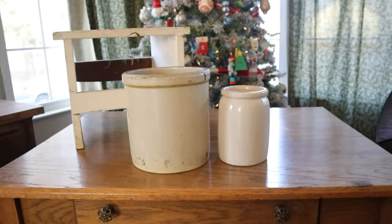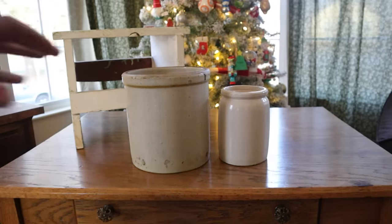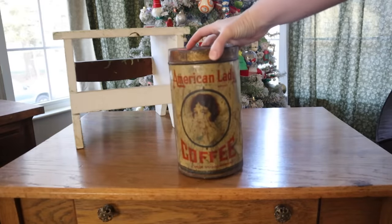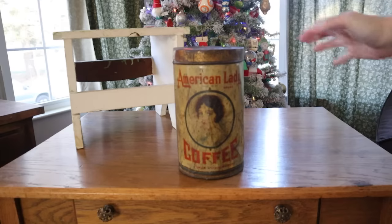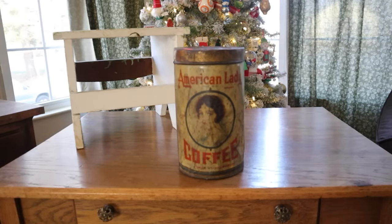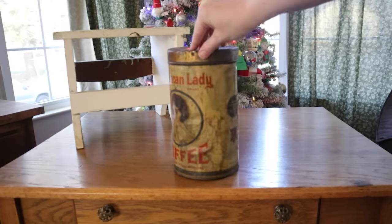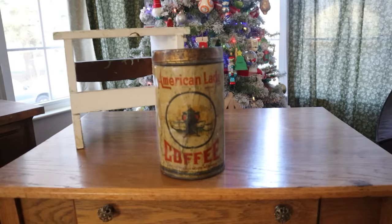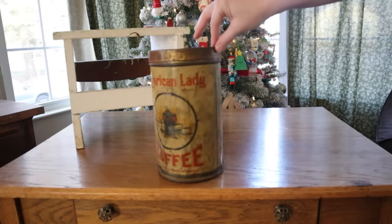But they're so cute. Is there anything better than a crock? I don't think so. Look at them. They're so precious. So I was super happy to find those. And this thing is so cool. Look at this tin. It says American Lady Brand Coffee. Yes, it's super crunched up. But look at that character. I'll give you guys a closer up view in a little bit.